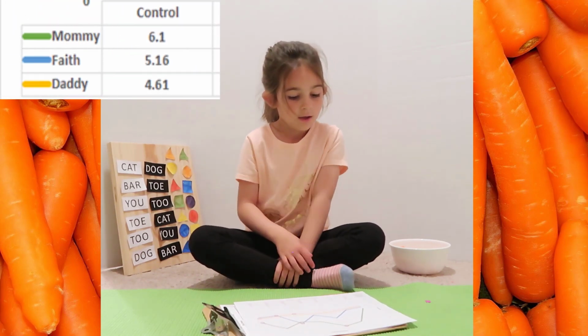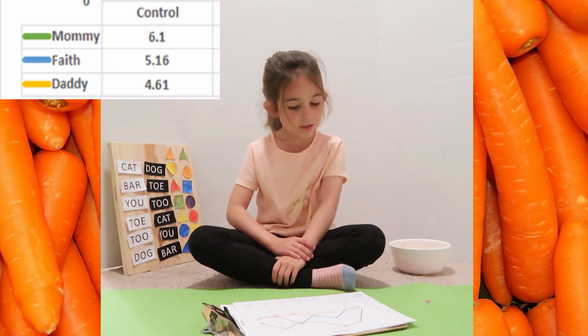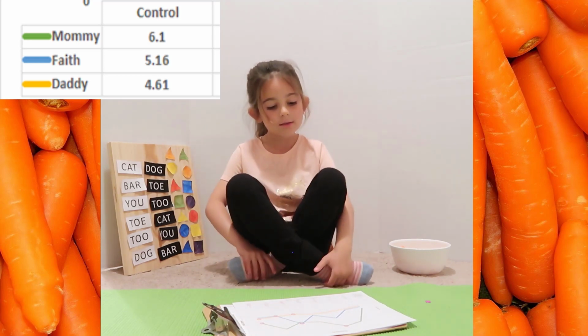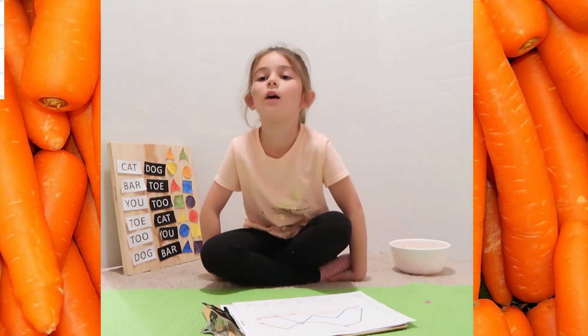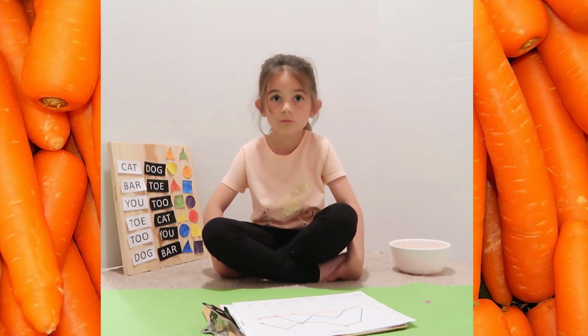6.1, me, 5.16, Daddy, 4.61. And did everybody get all the words, shapes, and colors correct?